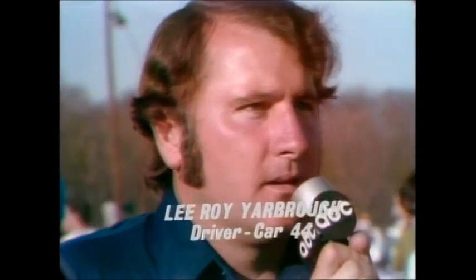Leroy, what about Richard's car, this pit stop that just took place? Well, Richard motioned he was spinning the wheels like this, and Dale, his mechanic, put wedge in it, put some new tires on him, and sent him back out. So I think he'll probably start running a little bit better now. Back to Jim McKay. Okay, thanks very much, Ken Squire, with Leroy Yarborough, who did not make the field today, and you just heard why.